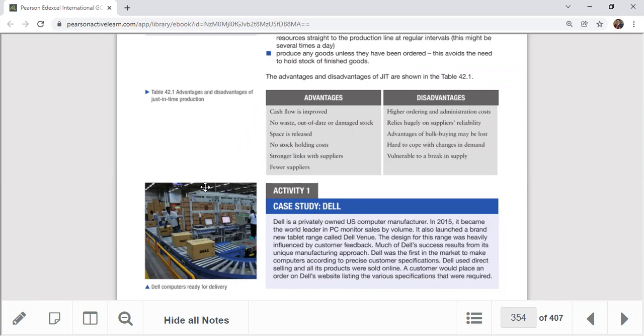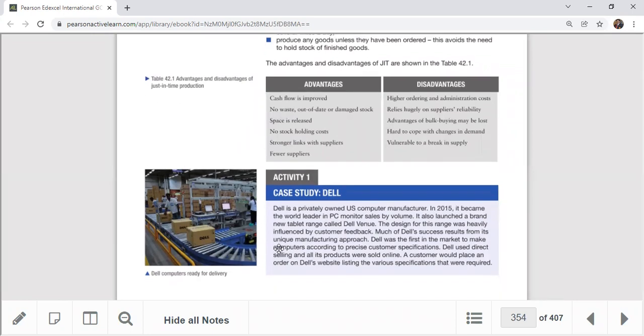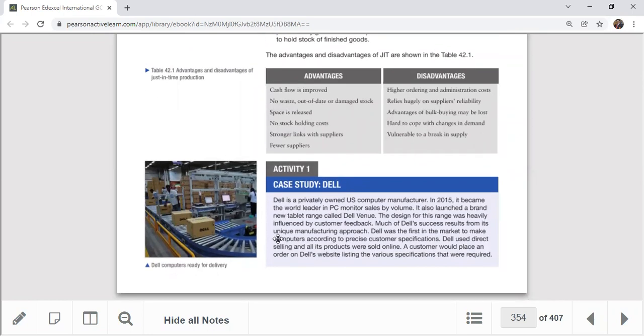Okay, let's go to this Dell case study, activity number 1. Dell is a privately owned US computer manufacturer. In 2015, it became the world leader in PC monitor sales by volume. It also launched a brand new tablet range called the Dell Venue. The design for this range was heavily influenced by customer feedback. Much of Dell's success results from its unique manufacturing approach.